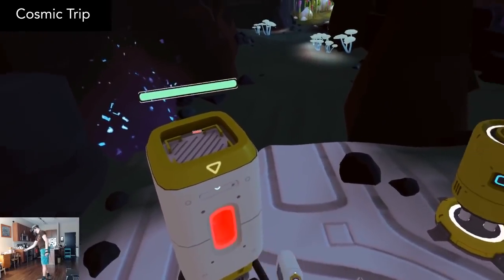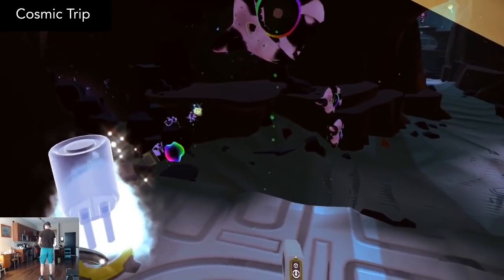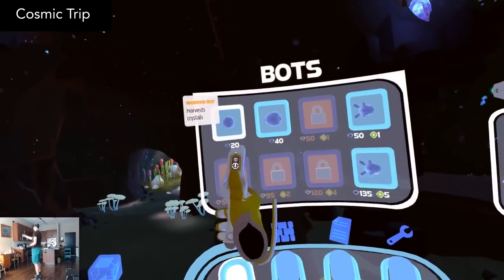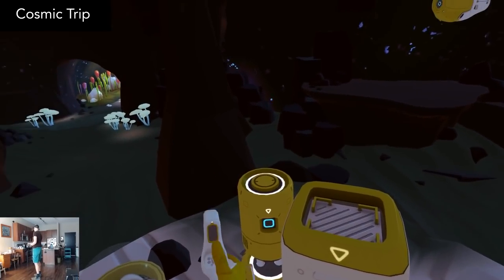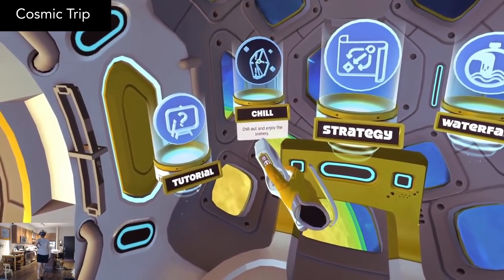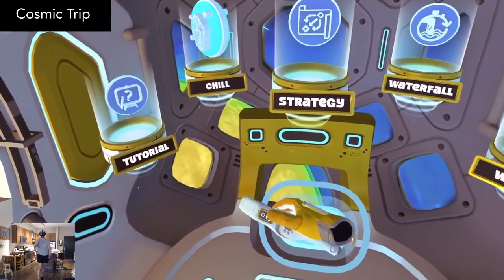All of the interactions are very tactile. You physically push buttons, insert discs, and throw bots. It's a very satisfying way to play with the motion controllers. If you're not in the mood for pure strategy, there's also the chill game mode, which lets you freely play however you want and enjoy the scenery.